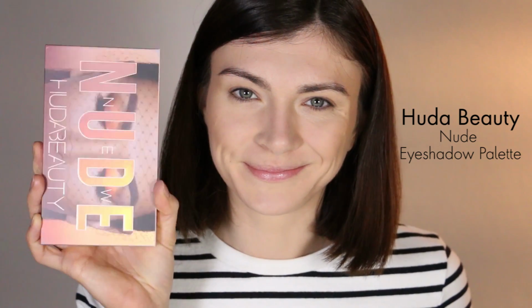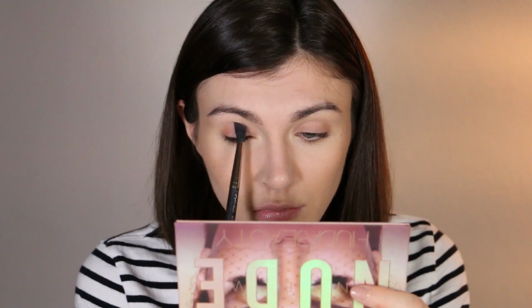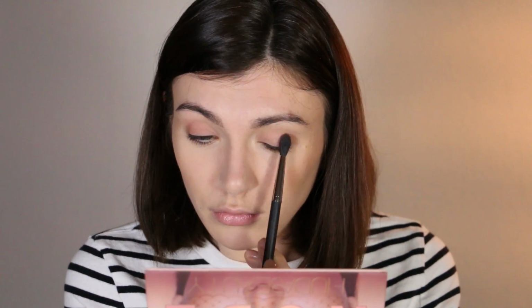And now I will move to the star of the show, which is the Huda Beauty Nude eyeshadow palette. And I will start by using this lovely light brown shade. With a fluffy brush, I will accentuate the color on the outer part of my lid, and I will go back a little bit inside.